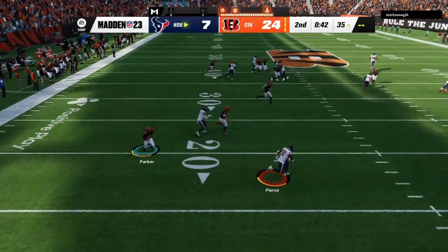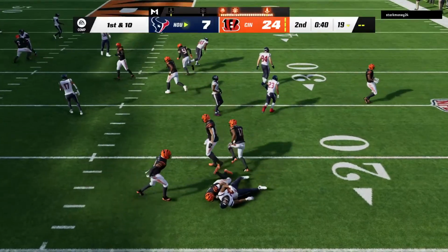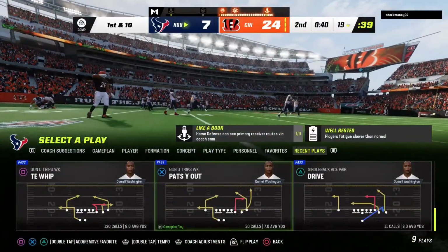Pulls it in at the 13. And he won't get this to the 20-yard line as he's down at the 19.